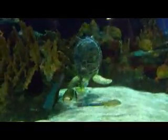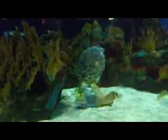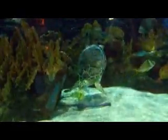And so we used the PVC pipe with lettuce on it to get her to come on down all the way to the bottom. It's important for them to keep their brains functioning and keep mentally fit, and so we use enrichment to do that.